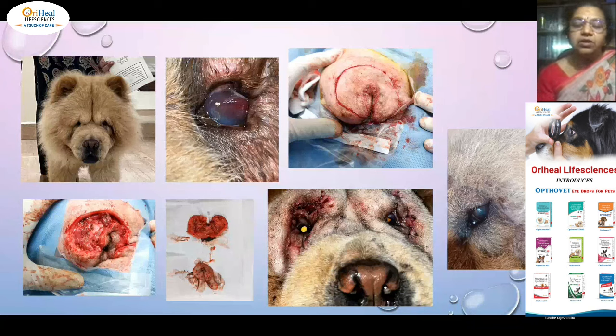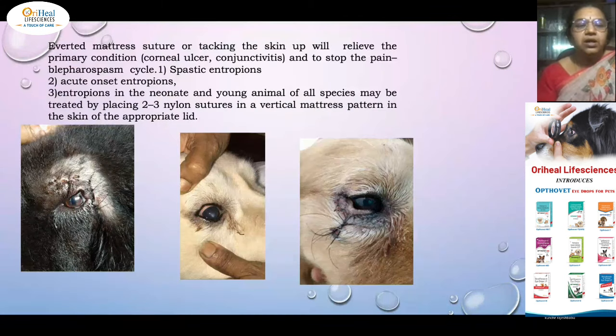In such cases, it is always better to inform the owners, because they will be hesitant when they hear about this surgery. You can also show the surgeries which you have done. You have to explain to them. Then they will understand the importance and they will proceed. Otherwise, there is no point in making the animal's eye blind like this and then proceeding for such surgeries.